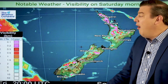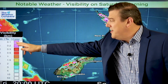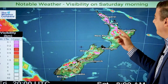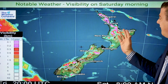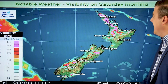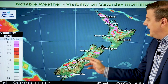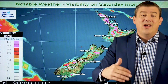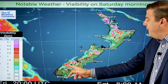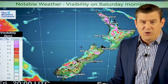So let's take a look at the fog risks for Saturday. This is the visibility map, and as you can see, you're talking about 0.1 of a kilometre, so 100 metres visibility in these areas in pink. So very, very foggy for some areas around Waikato and Auckland and Northland into the morning, maybe some areas of Bay of Plenty. Down here, the pink shading you're seeing is actually cloud going into the mountains. So yes, it's fog, but it's way up high in the mountains. So high level fog for the South Island, low level cloud and fog for parts of the North Island.